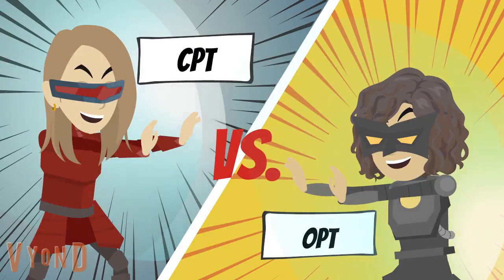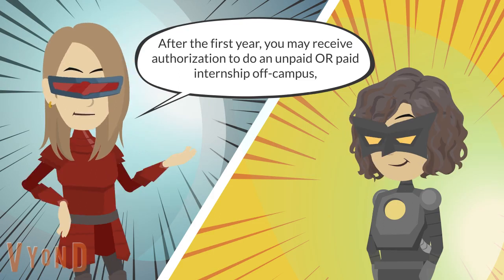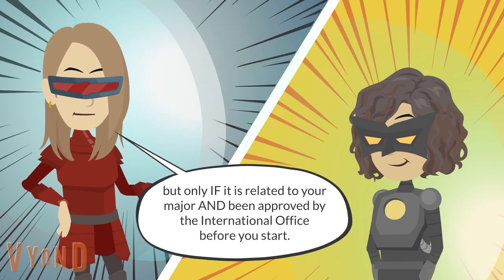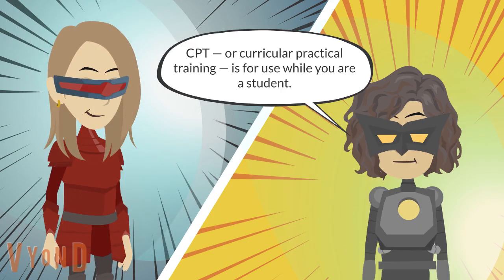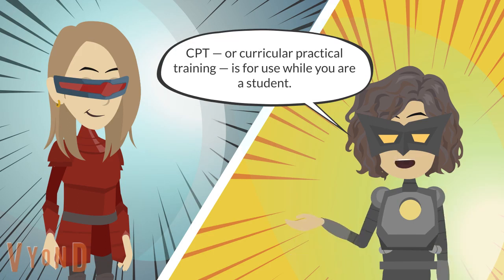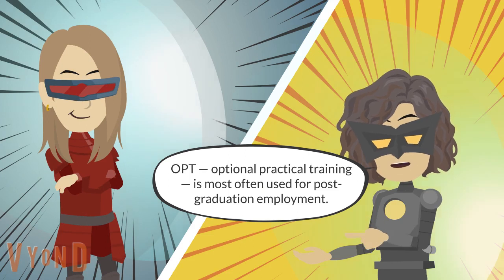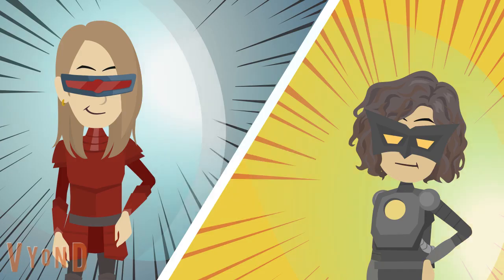CPT versus OPT. After the first year, you may receive authorization to do an unpaid or a paid internship off campus, but only if it is related to your major and been approved by the international office before you start. CPT, or Curricular Practical Training, is for use while you're a student. OPT, Optional Practical Training, is most often used for post-graduation employment.